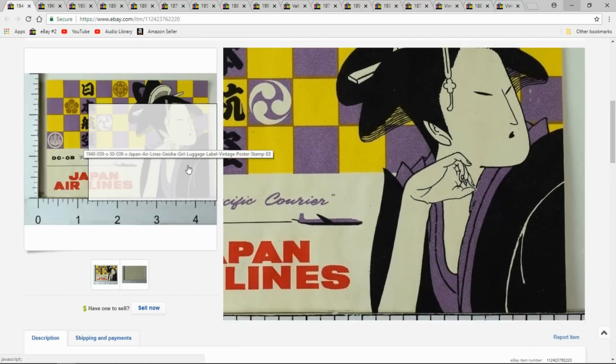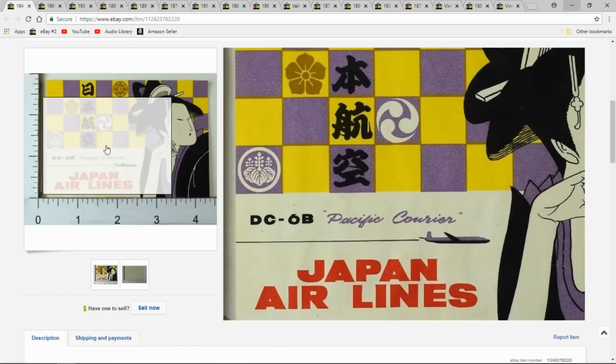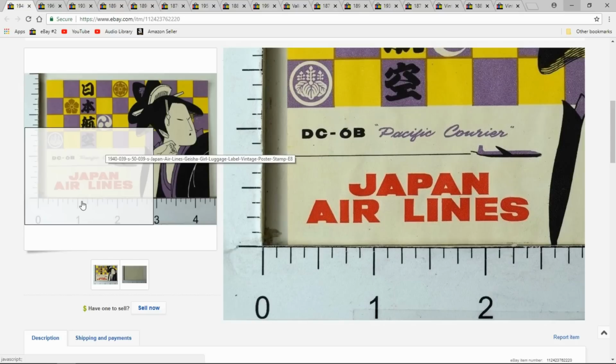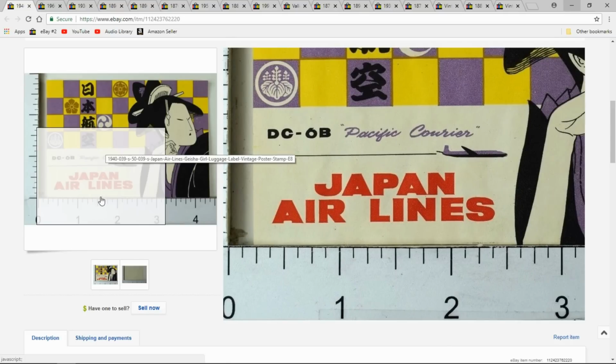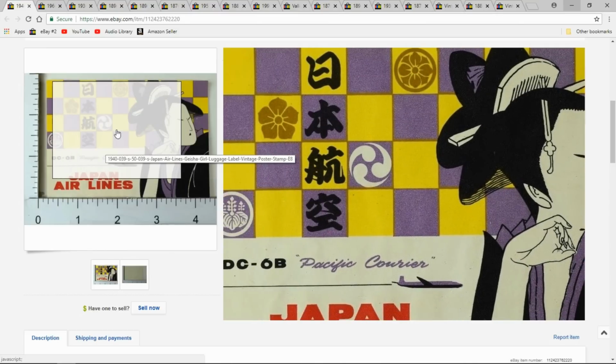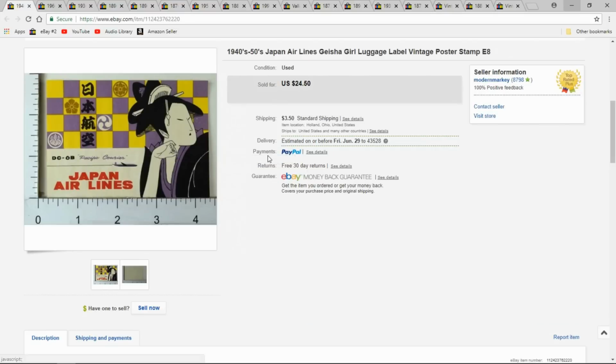Next, this is a flight label. I took 15 on this. The gentleman was very happy with this. It's a neat item, pretty interesting. This is one you don't see very often. Pacific Courier, it's a Japanese airline. I love the geisha image on there. The artwork is phenomenal, in my opinion. It's really an eye catcher, and the person was very happy, as I said, with this specific one.